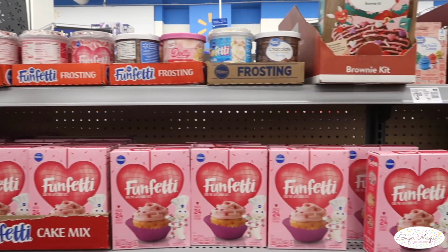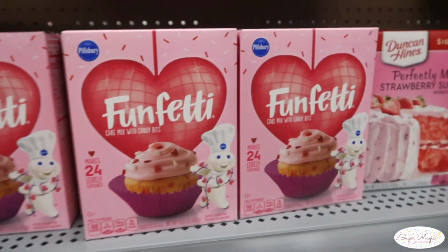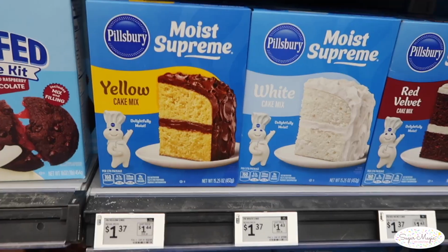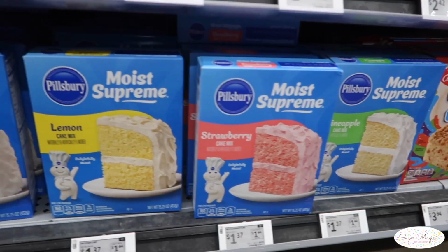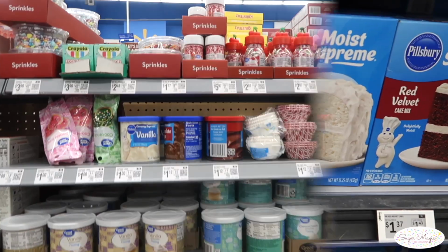As for cake pops, we all love funfetti, except the dough turns gray when kneading in the mixer. All the Pillsbury costs $1.37, so instead I grab the yellow mix and add my own sprinkles, or other fun Valentine flavors are red velvet and strawberry.